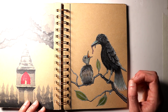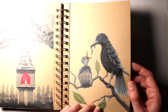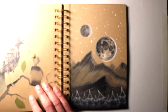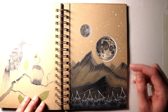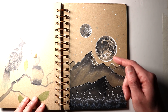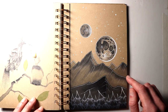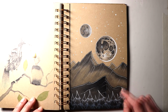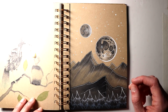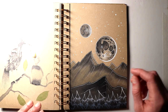Then on to day 29, the word prompt was double, and I decided to draw this fantasy landscape with double moons. The moons were so fun to draw, adding the effects and highlights and the inking and shading, and then I added a mountain landscape and a forest in the foreground as well. This one is another one of my favourites, and I would love to attempt a larger version of the drawing at some point.